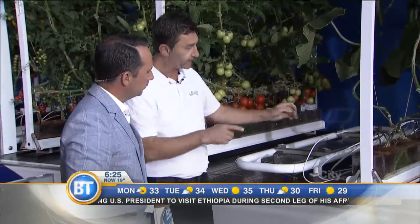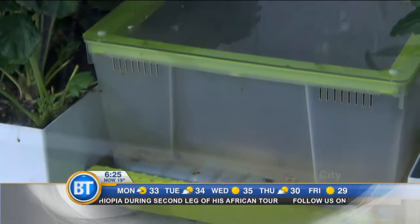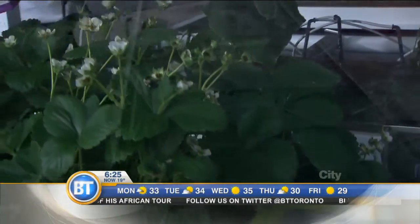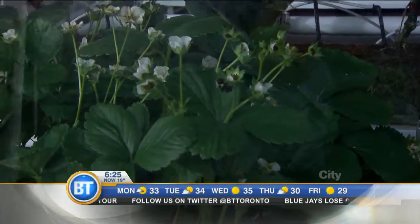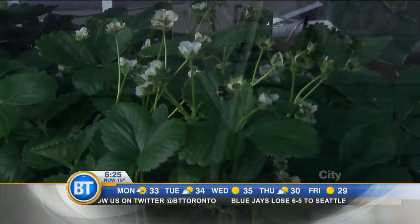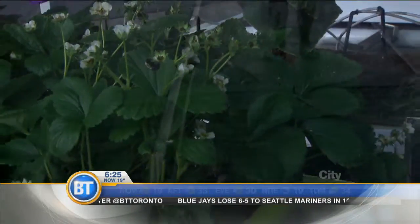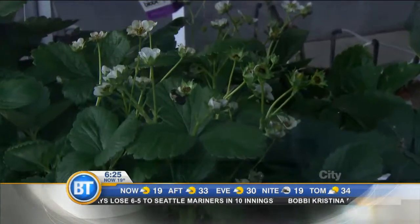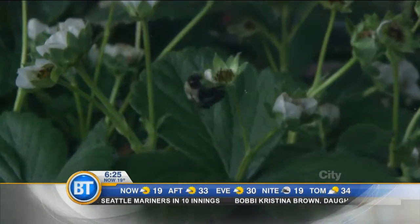But what's really key, Frankie, is that all of the water that we take, we continuously purify it and recycle it. So none of the water goes into the lakes. Yeah, it's a contained system. Exactly. He has the strawberries in the back there. So the strawberries are only here for the bees, for something to do for them, because they love to pollinate them. And so we have all kinds of bees in here.